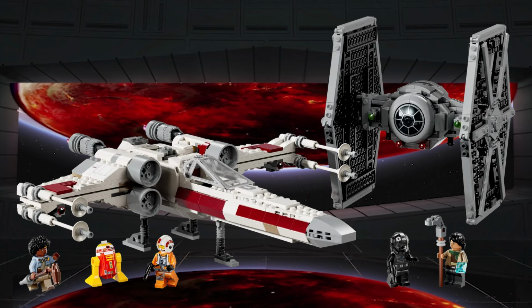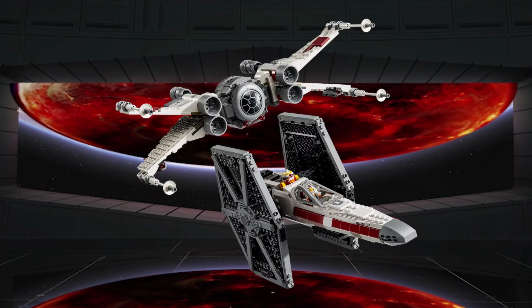But there's this really awesome feature that these have where you can combine the two into two different variants, one being the TIE Fighter X-Wing and the other one being X-Wing TIE Fighter. I can't remember the exact ugly names of these, because I do remember the TIE Wing, but that is the TIE Fighter body with the Y-Wing wings on it. So honestly, this is just really cool.